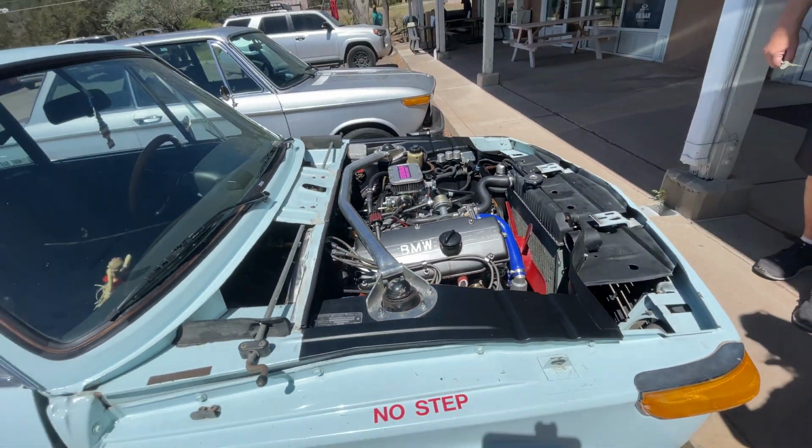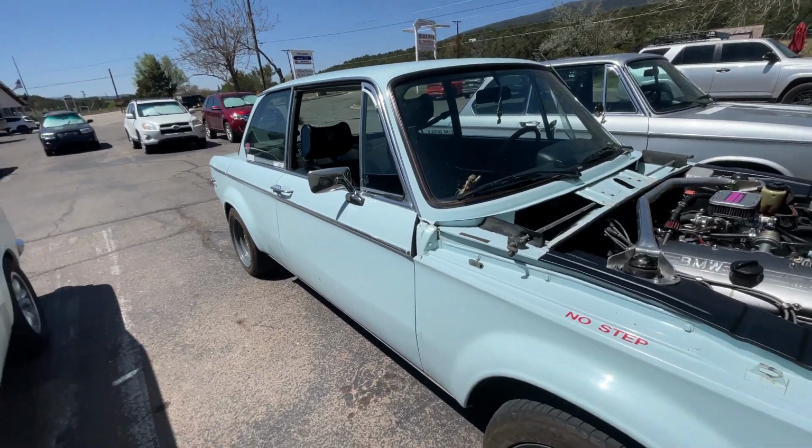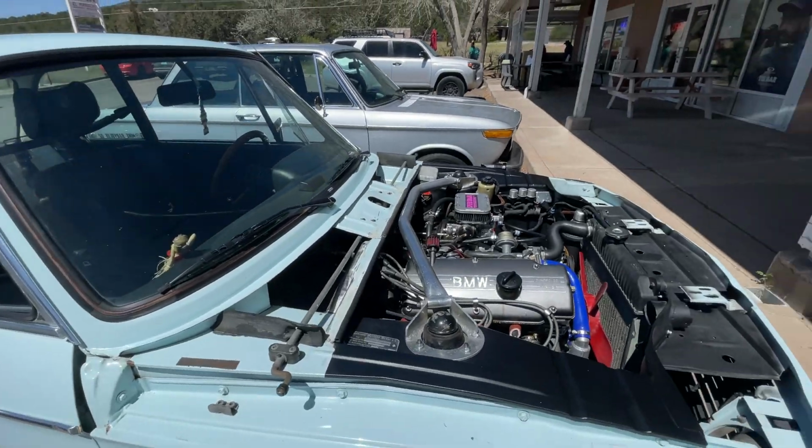Yep. So I put in a metal head gasket. It's not the traditional type of head gasket. It's a metal multi-layer, basically made up for all the stuff I took off the head.